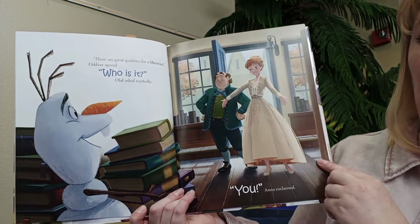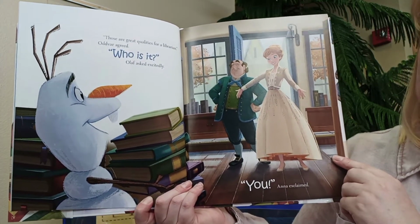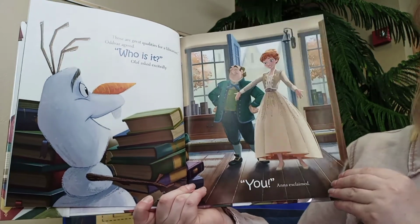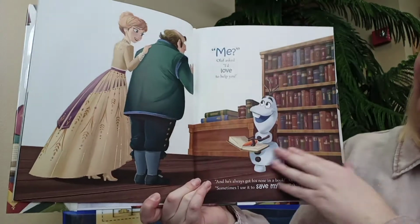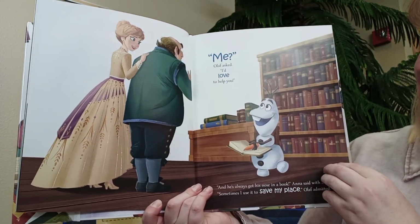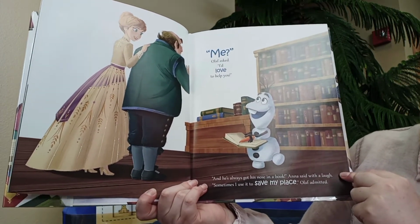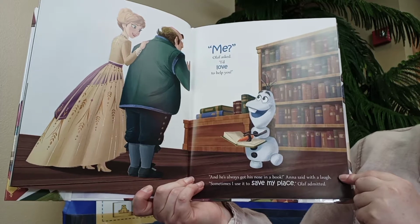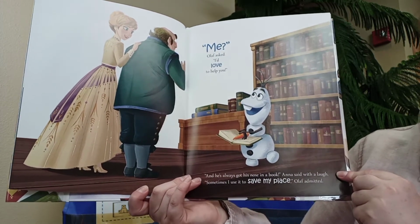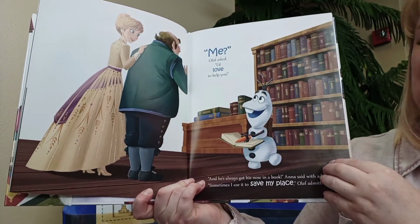"Those are great qualities for a librarian," Advar agreed. "Who is it?" Olaf asked excitedly. "You!" Anna exclaimed. "Me?" Olaf asked. "I'd love to help you." "And he's always got his nose in a book," Anna said with a laugh. "Sometimes I use it to save my place," Olaf admitted. So there's his carrot nose in the page.